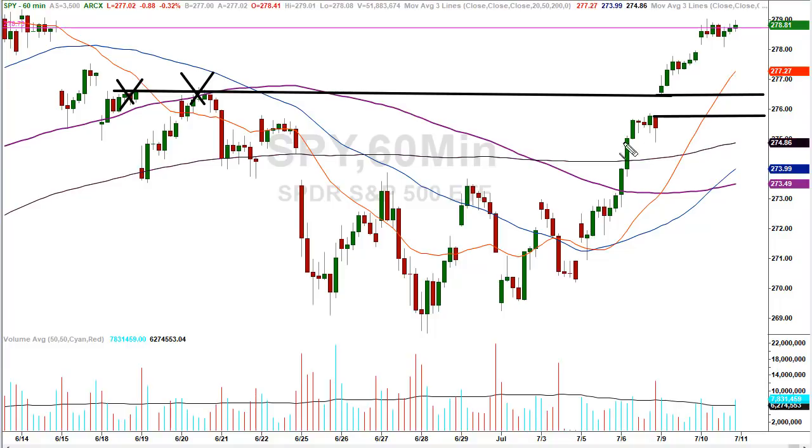You have the gap fill, and then you have the moving averages start to come in. Here's the 200 moving average coming in right underneath $275. And if I just eyeball this, I can tell you without a shadow of a doubt that this is a normal garden variety retracement. So if we came somewhere down in this area, that would be common, normal market behavior.